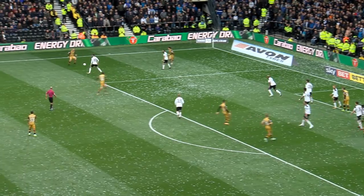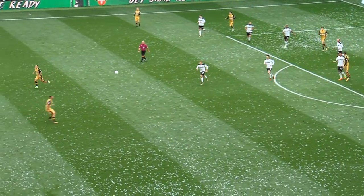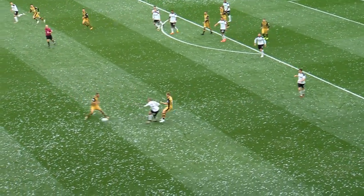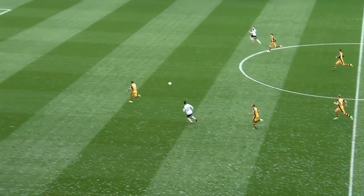Corner taken quickly and short here by Wednesday. Bannon's crossed it in, but it's not a good delivery, and it is headed clear. Now here is Hunt for Wednesday. Gets it back into the box. That looked like it could have been a handball, but nothing given as it hit Vidra. Vidra's ball forward to Nugent. There's a man in Lawrence racing across on the right.